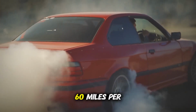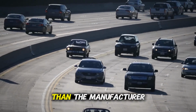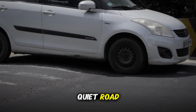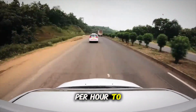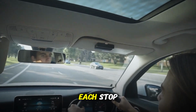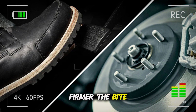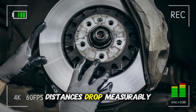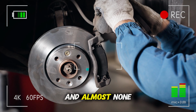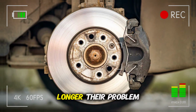Stopping distances from 60 miles per hour can be up to 15% longer on unbedded pads than the manufacturer specification promises. Bedding takes 15 minutes on a quiet road, 8 to 10 stops from 50 miles per hour to 10 miles per hour, with firm, consistent pressure and 60 seconds of cooling between each stop. What you feel after proper bedding is not subtle. The pedal gets firmer, the bite sharpens, and your stopping distances drop measurably. Every shop that installs your brakes knows this, and almost none of them explain it unprompted, because once you drive away, it is no longer their problem.